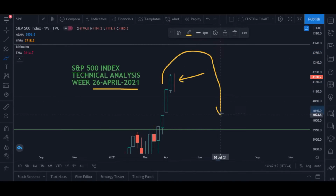change its course. The same thing we have seen on the Dow Jones chart for this week, 26th April 2021. On the Dow chart, a hammer was formed, a bearish hammer. That was again an indication of a reversal in the market. And on the S&P 500 index, we can see this doji candle, meaning indecisiveness in the market, which clearly indicates again that the market is going to fall, and it will come into the correction, which is the need of the time.